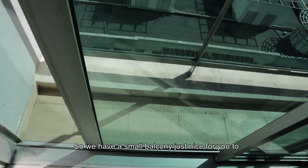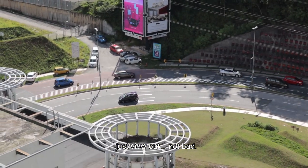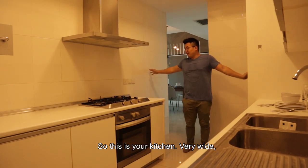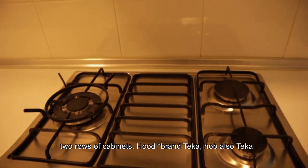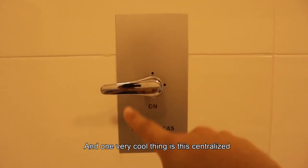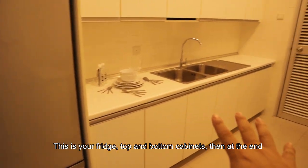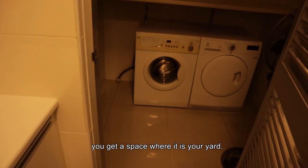So we have a small balcony, just nice for you to view out for a while. Not bad. So this is your kitchen, very wide, and you get to see deep enough, 2 rows of cabinet, hob, then you got oven, and it's long, I think it's very nice. And one very cool thing is actually centralized gas, and centralized aircon. Okay, your fridge, top bottom cabinets, then at the end you get a space where it is your yard.